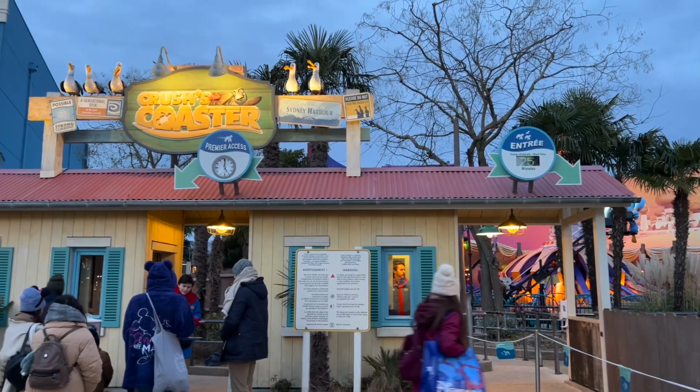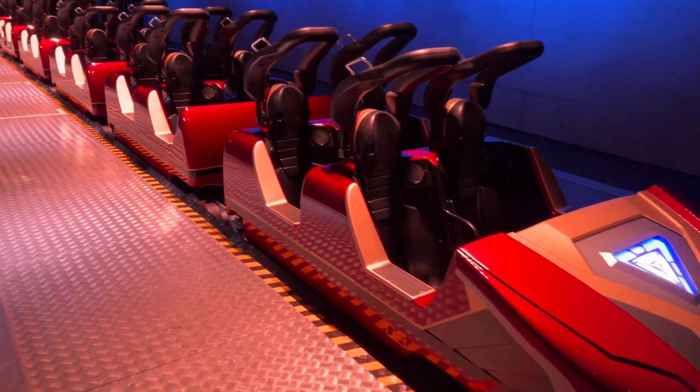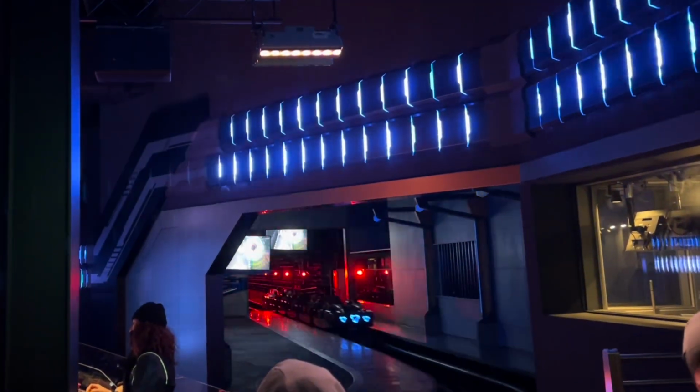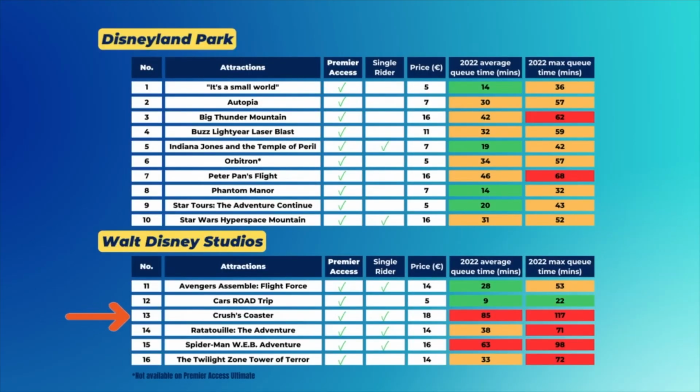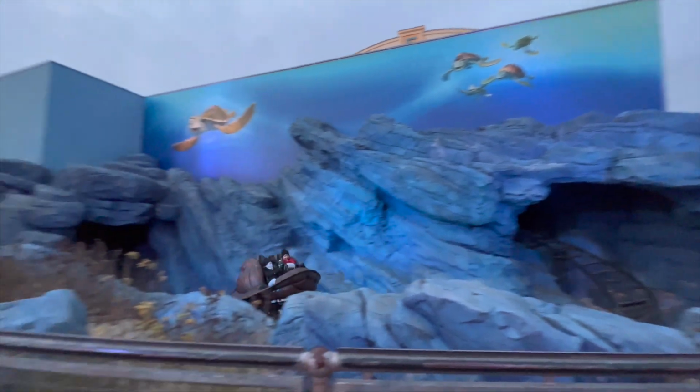In my opinion, Premier Access isn't worth it for me. Let's start with Premier Access 1. I think that some of the Premier Access 1 prices are really quite expensive. The most expensive one is 18 euros for Crush's Coaster, and so for a family of 4, it would cost 72 euros just to get on the Premier Access 1 for that ride.